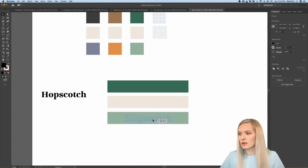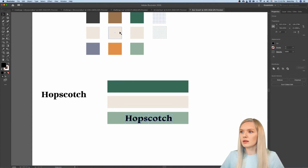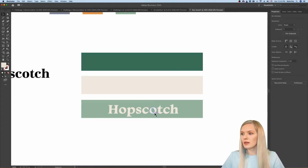Okay, let's see how this looks. Arrange, bring to front. Okay, interesting. It suddenly has a different appeal. Let's take this color. Oops. All right, again, eyedropper. Let's use our brand colors, why not? Okay, this is interesting.